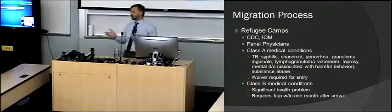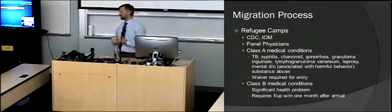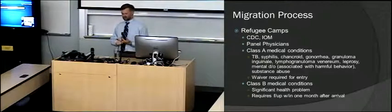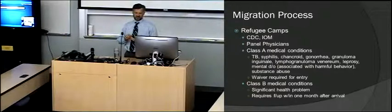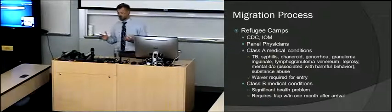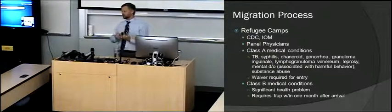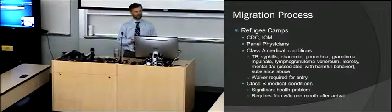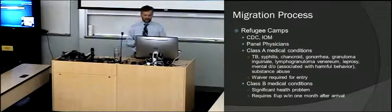I have a lot of diseases listed there, but to think about them in three broad categories, one would be a communicable disease, something like active tuberculosis or syphilis or leprosy, something that may put the population in the U.S. at risk. That may preclude the refugee coming to the U.S. So communicable disease. The second thing is a mental health disorder. Mental health disorders within the refugee population are super common. No surprise there. A lot of post-traumatic stress disorder, a lot of depression. The key thing with the mental health disorder is it has to be associated with violence or harmful behavior. So it has to be deemed a risk to society as a whole. And then the last thing is substance abuse.